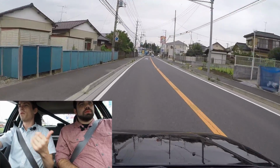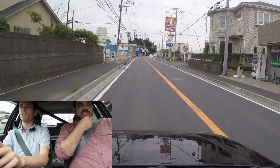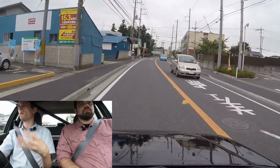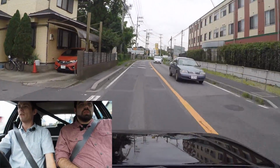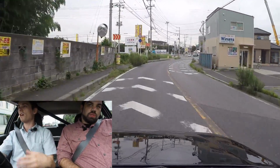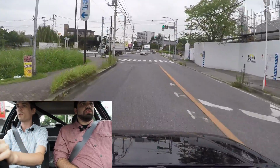Now, Paul mentioned the LSD, and this is kind of a big complaint from people who don't know what this is. The front differential has a locking LSD, which means that both tires spin at the same time instead of just one. And this is very important for a front-wheel drive race car because it's really easy to lose traction. And so this allows you to keep both your wheels gripping, because the way that a differential works is one wheel starts to spin.